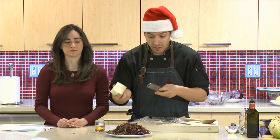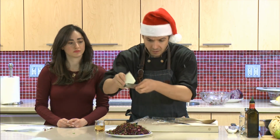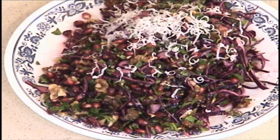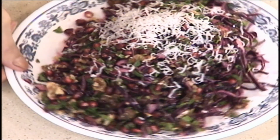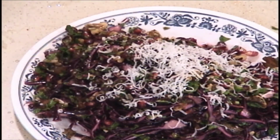And then I'm just going to add a little bit of sharp cheese. Just a little snowfall on top. Fun. And that's going to add some more nice flavor. But that's pretty much it. That's our festive cabbage salad.